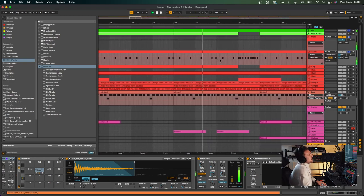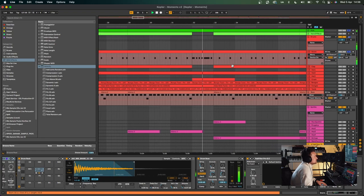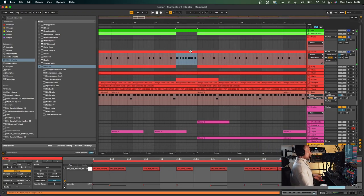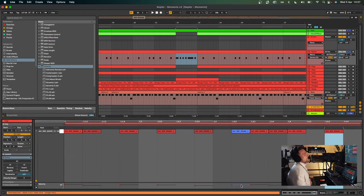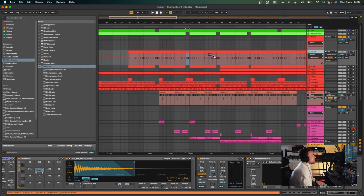And then a little variation here with this roll. And I've just drawn in some manual velocity automation just to give it that human feel. I've pitched the sample up a little bit here, but honestly, it's super simple. These little rolls I think are a big feature of the track if you listen to it in context with everything else.